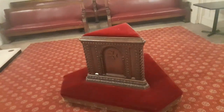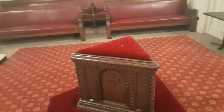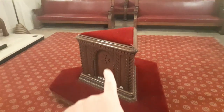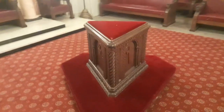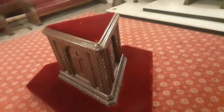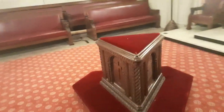Triangular altar, that's going to be customary. Sometimes you see that in Scottish Rite buildings. We just saw one not long ago. The Scottish Rite Center in Cincinnati had one a little larger than that, but it was still nice. It's got the cross of the Commandery, the Christian cross. Of course, to be a member of the Commandery, you must be a Christian. You must confess the Christian faith.